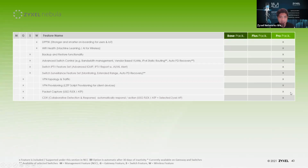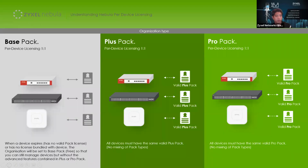So the entire organization basically has to become part of the Pro Pack licensing in order to get all those Pro Pack features. These are yearly subscription fees, and they let you manage the different devices within the Nebula platform.